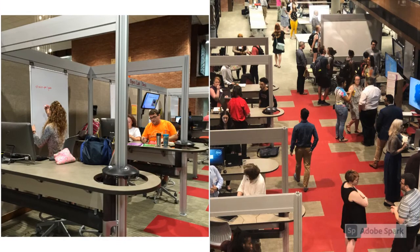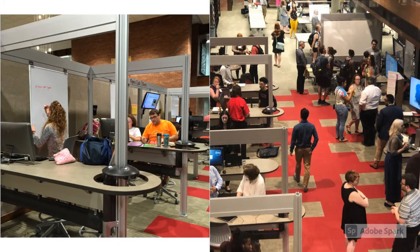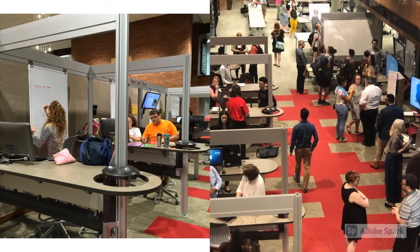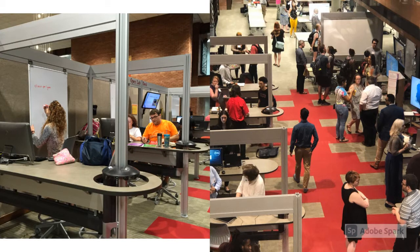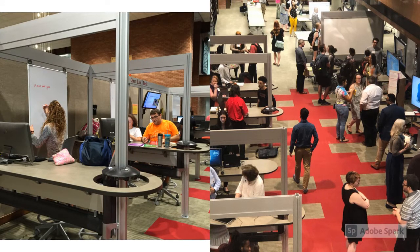This area is known as the Open Lab, and it is filled with PCs and high-end Macs for video editing and production, as well as docking stations, printers, a scanner, and lots of whiteboards. On the right, you will see an aerial view of the area taken during our Senior Student Research Expo, a campus-wide event held in the library wherein students present their research findings via posters.